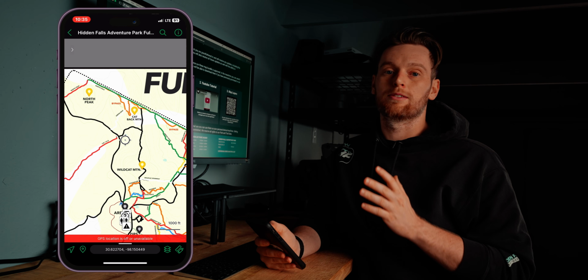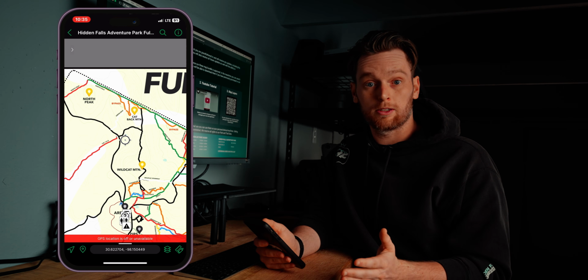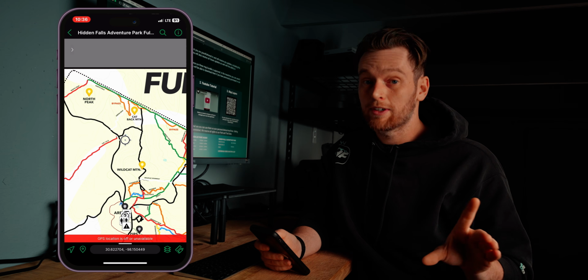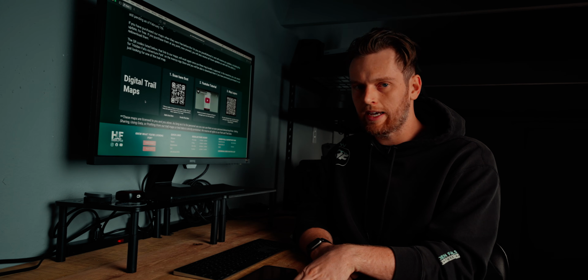So as you can see, this is really, really useful, especially since it can be downloaded before you come out to the park at all. You can plan your trips, you can share with friends, and you don't have to have any service whatsoever. And for a limited time, it's free. So definitely take the opportunity this next month to sign up for an account and get these maps for free. We really want you to have a fun time here at Hidden Falls Adventure Park, and the trail begins here.